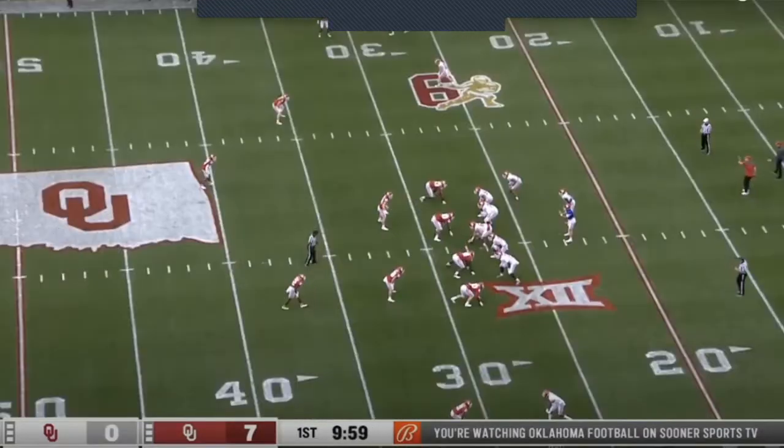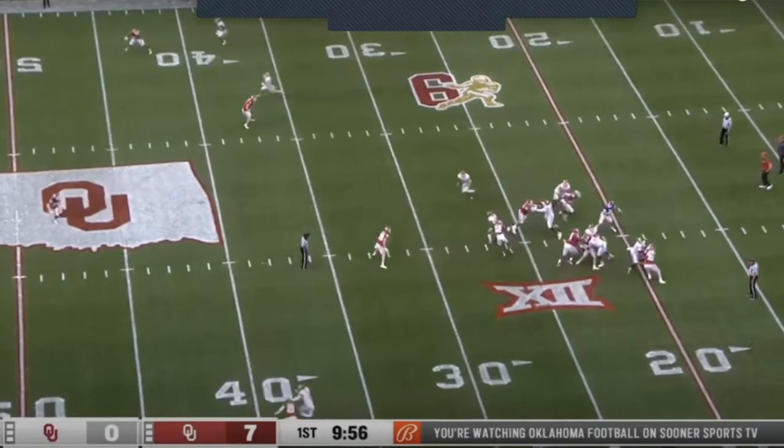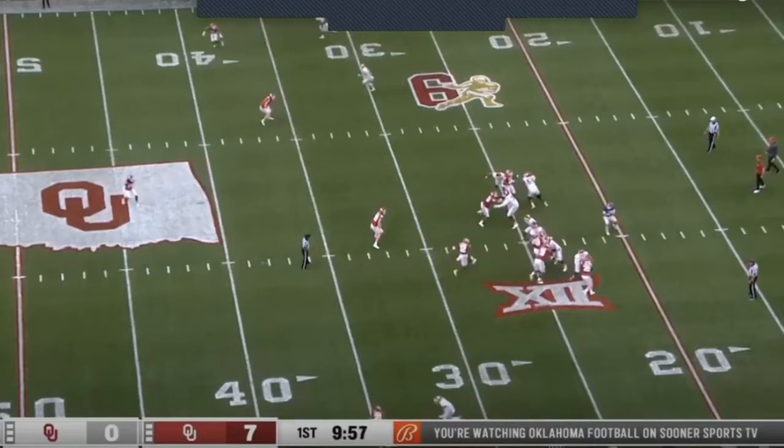Dillon Gabriel does a really, really good job. So you blitz like this, you can get caught in it. They get caught in it this time. Good throw, good timing. Ball's got to be caught.